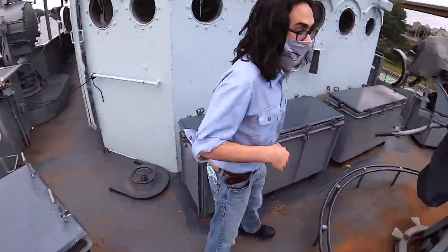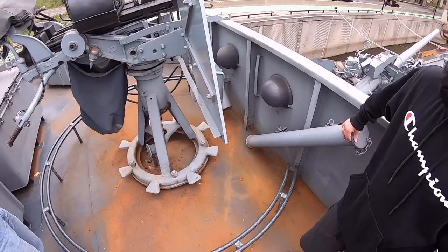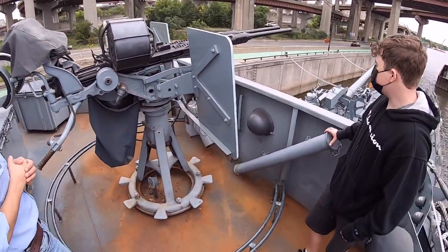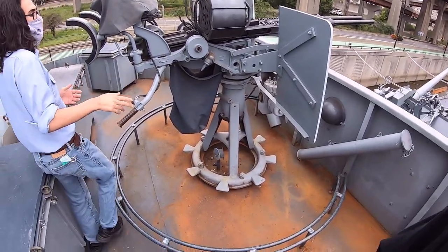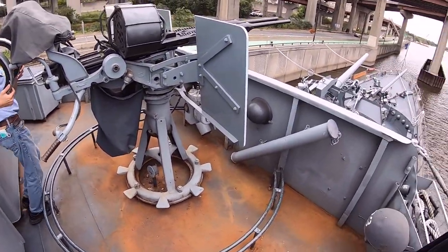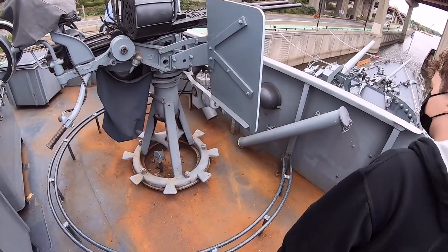What do they store in those containers? So, water cooling, you would just have that full of water, and you'd put the barrel in there to cool it. And then there'd be fresh barrels. Usually you'd have two. I'm not sure why there's only one there. But the fresh barrel would be over here.